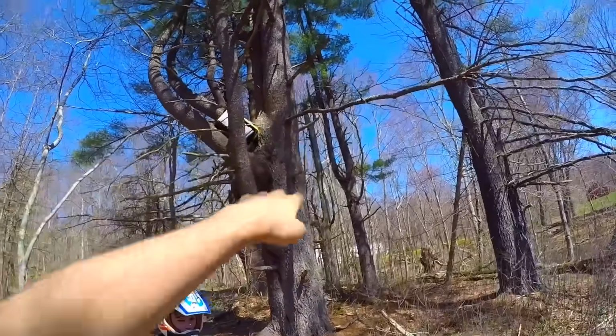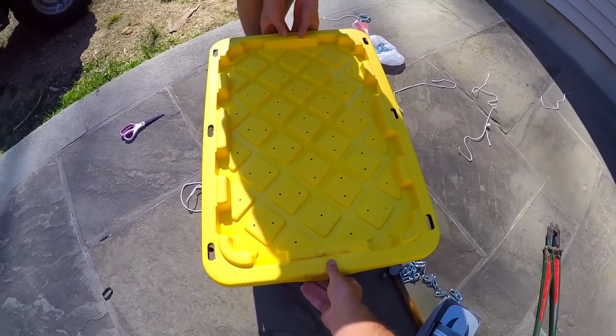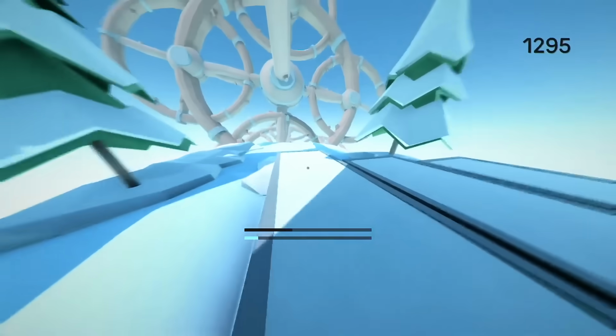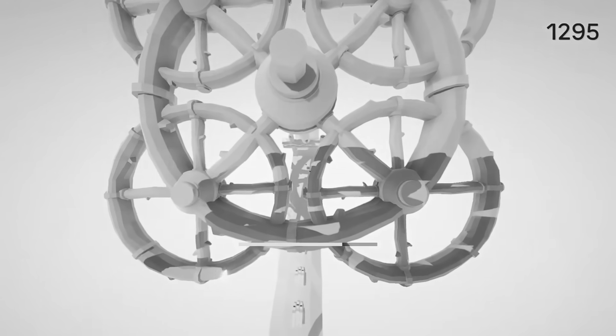Now, in this first clip, these two massive YouTubers were out riding their dirt bikes in the woods, just having a good time, when they saw this box at the top of this tree, and they decided to take it down and open it, and you're not gonna believe what was inside.